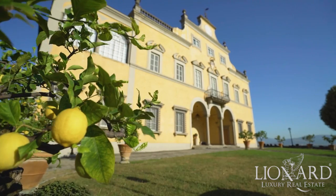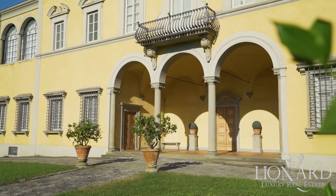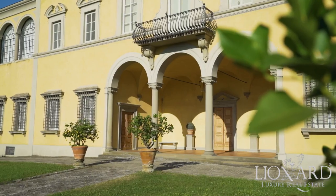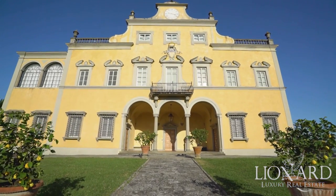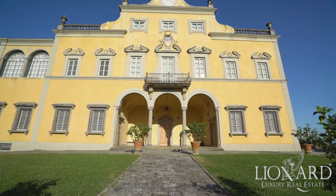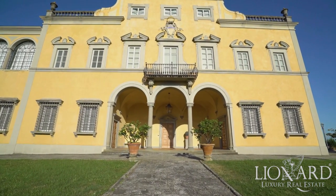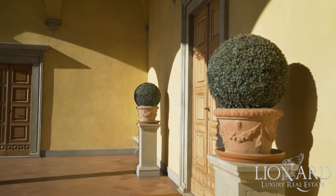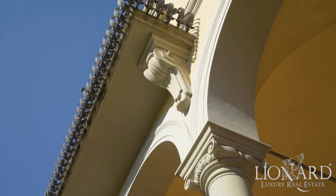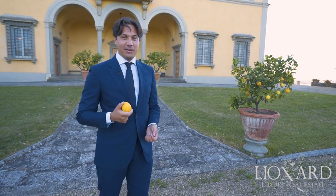We have now reached the entrance of this majestic villa, and see how big and powerful it is, and the beauty that it represents, and the perfect condition in which it stands. But before taking you in the villa, we are going to have a look where this magic fruit comes from. Ooh, I love the smell of lemon. We're going to see the lemon house.